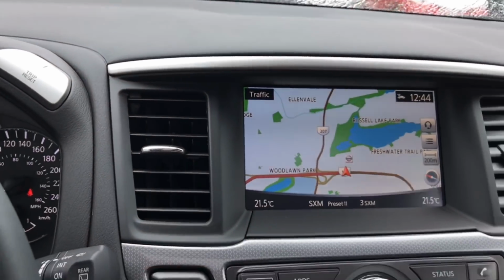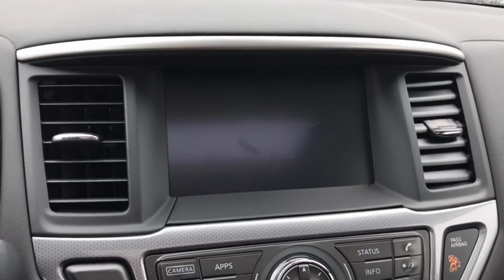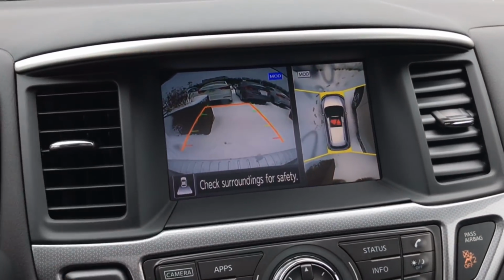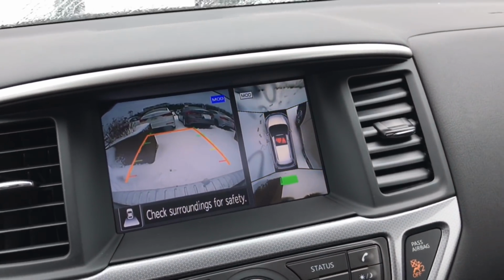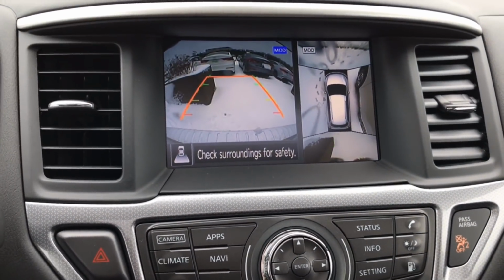So the first thing I'm going to show you is what happens when we put it in reverse. The moment I put it in reverse, I get my backup camera. Now it is beeping at me right now because the sonar is on and I am extremely close to this concrete flower box.